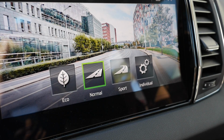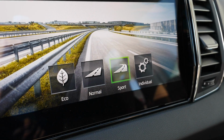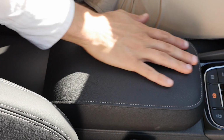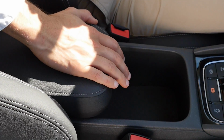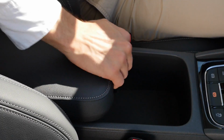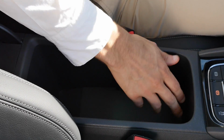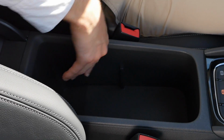Not that effective with the manual gearbox, more when you have the DSG. The middle armrest is really interesting. You can push it forward, but also backward. Then you have some space in here. Really solid build quality, as always here. Push it up, and then there's really a lot of space on the inside.